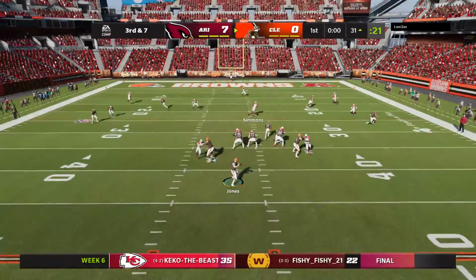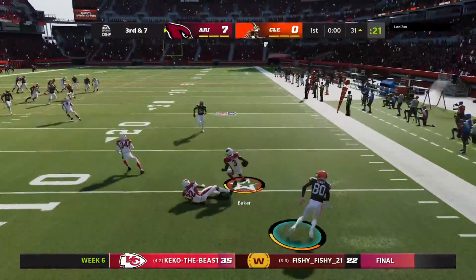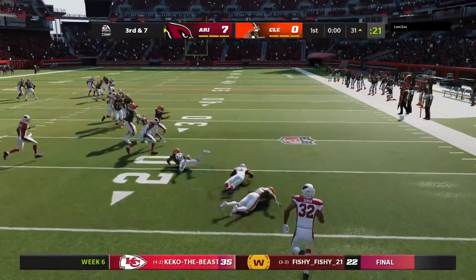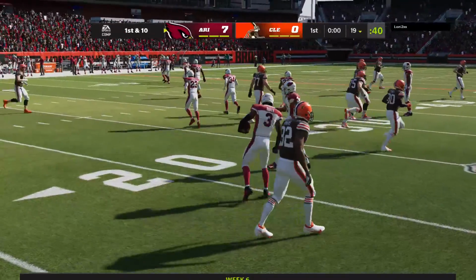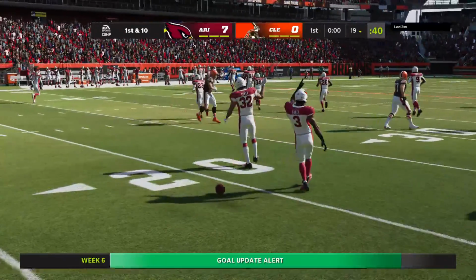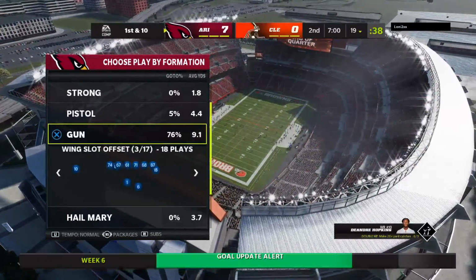From the gun, Jones. The ball popped in the air and intercepted. Buda Baker with a pick. And he will be brought down, but he's got the interception on the final play of this first quarter. After one, 7-0 on EA Sports.